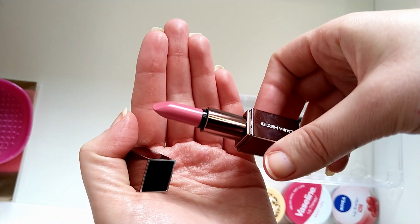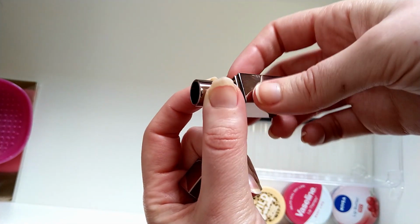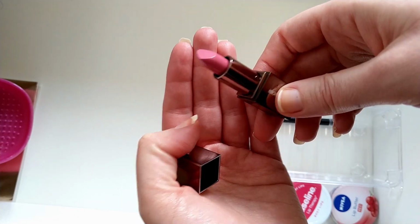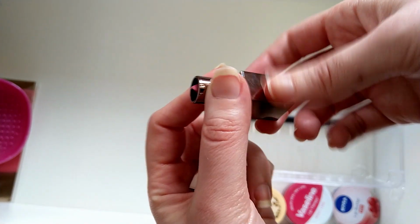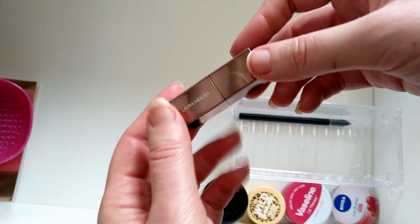It looks like this. So I haven't even used this yet. When I did see this, I thought this might be actually a little bit appropriate for summer, so I might keep it for then or just try it before. But I do think it is nice. I cannot comment on the formula, but I do think it is a really nice colour.